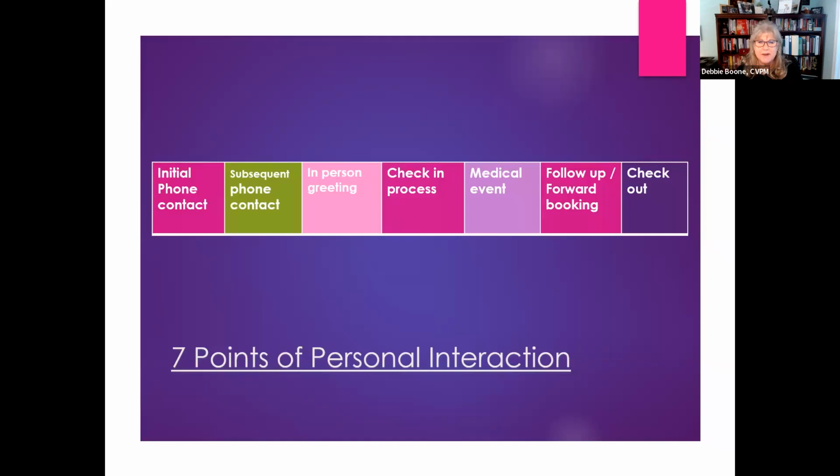Our discussions with clients should seek to build rapport and to show that we're about the care, not just about the money. We want to be interactional, not just transactional. And it takes a little time, but not much.